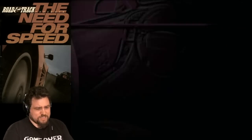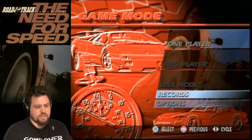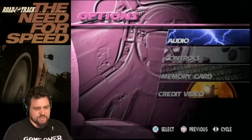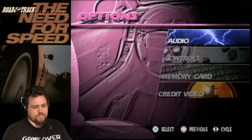Options. Why am I going to options? I might want to see controls. Horn, steering, brake, accelerate, shift up, shift down. I'm not going to be shifting. I'm just going to choose, yeah. Okay, previous. And let's see options, because I don't know if I want to have music while I'm racing. Audio. Is there audio? Racing music. Yeah, we're going to turn that way down. Okay. Back.